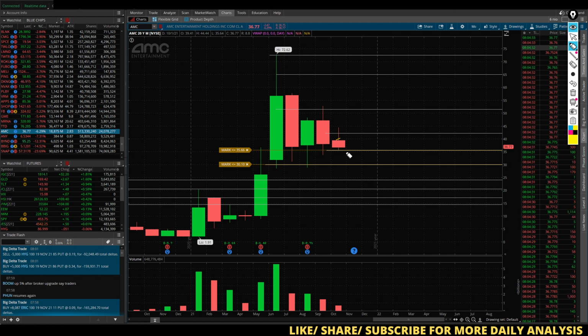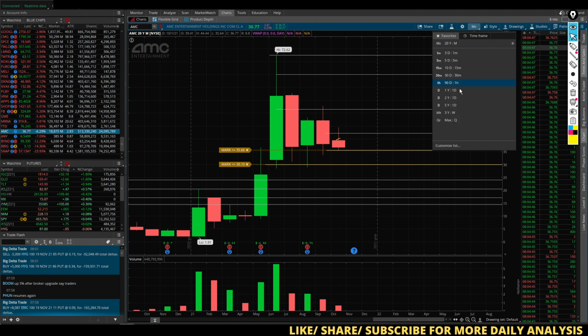And October, we still have 1 more week, and it's pivotal. Just like I said, this level is very pivotal, because if it closes below that level, we have support here at 30. So what about the moving averages for this name?